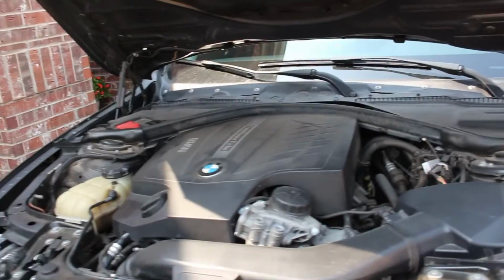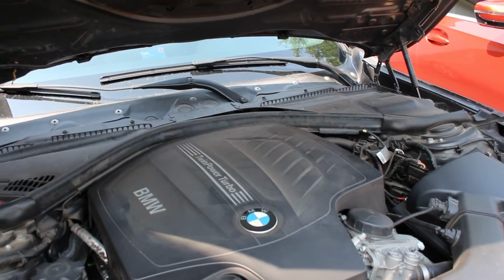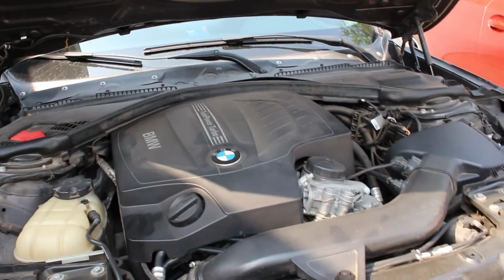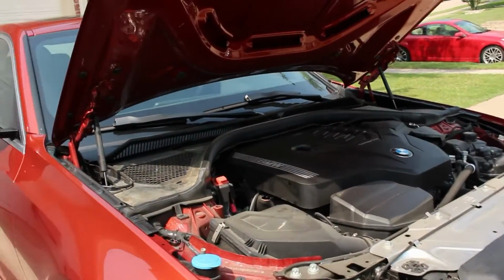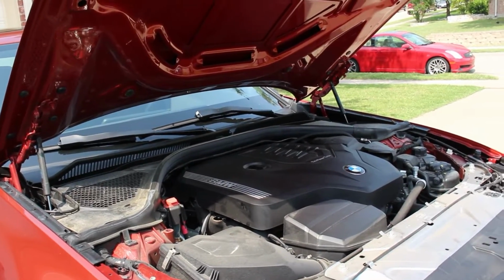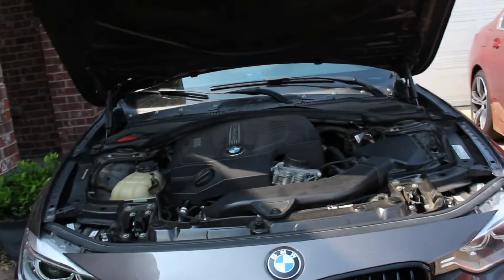So for the more powerful engine options, this is the 335i 2012 F30. It came with an N55 twin scroll turbo, made around 300 horsepower. On the newer cars, they upgraded to the B58, better internals. It's a more reliable engine, and it makes about 380 horsepower, I think, in the M340i or the 340i F30.